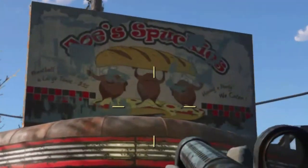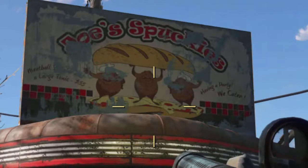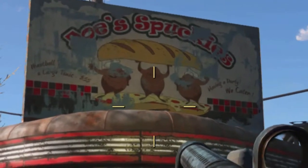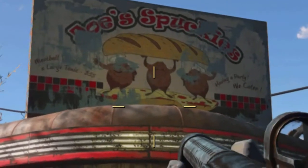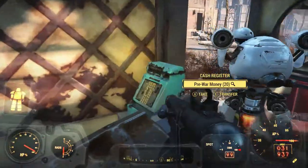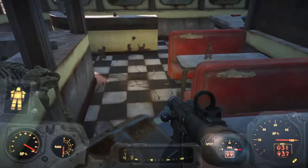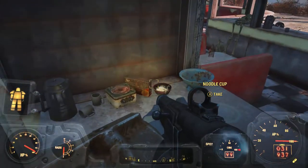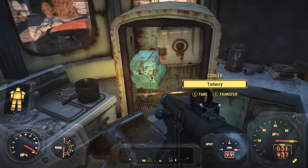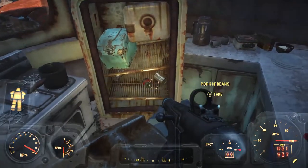The large sign on top touts the company's catering service and a large meatball sub and tonic for $55. And I thought spending $7 at Subway was expensive. Heading inside, we find a skeleton lying on the floor and a cash register with some pre-war money inside. Other than a few more skeletons, some mugs, plates, and other miscellaneous items, there isn't much here. Just the scorched and deteriorating remains of what was likely a thriving company before the bombs dropped.